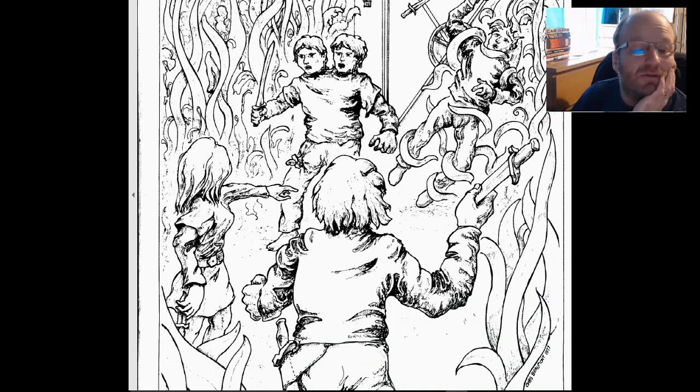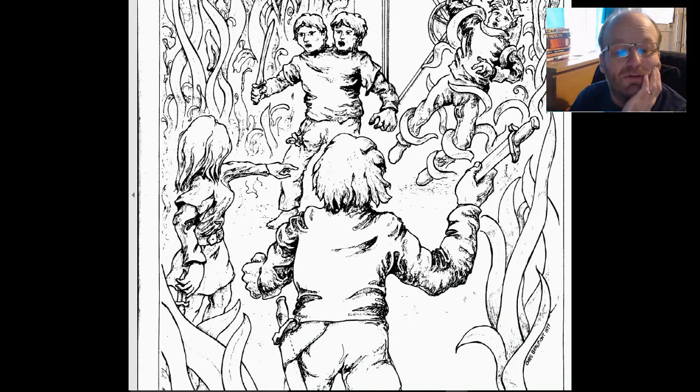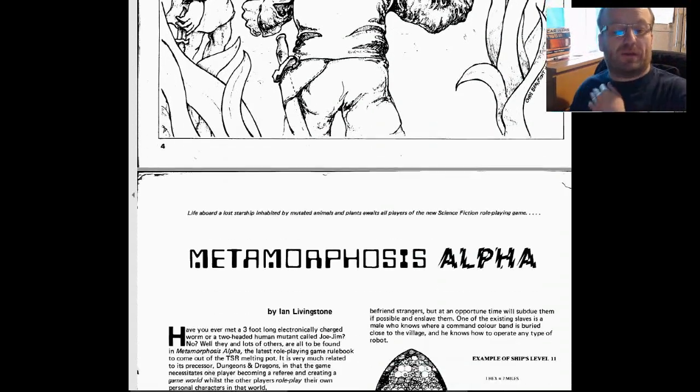No, I can see why this was inside and the other piece was on the cover. The other piece was much better. Not particularly impressed by that one.